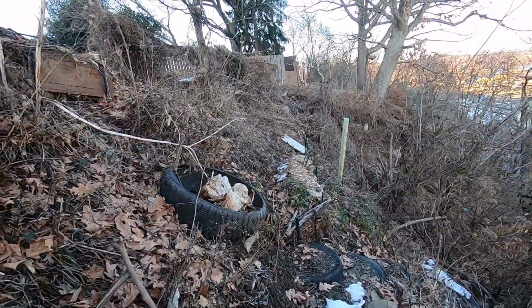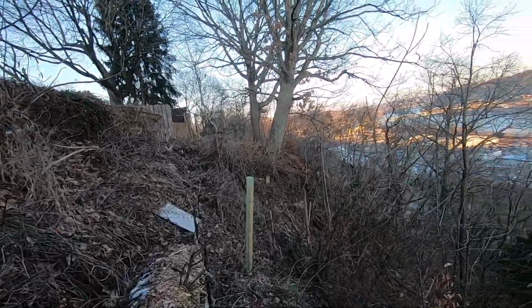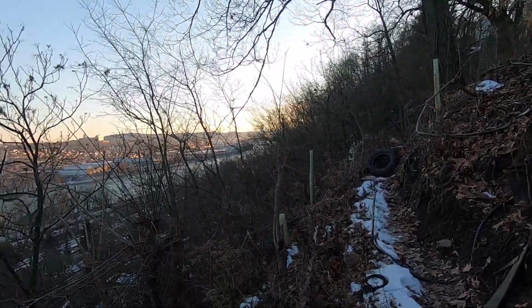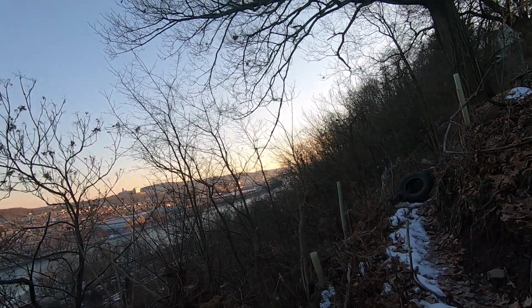So we're down here, and I have been cultivating this cliffside from its original state of simply being a blanket of very well developed poison ivy, which, yeah, it's a native plant, but whoo, it's not a desirable one. I was so allergic to it, really wasn't helpful.